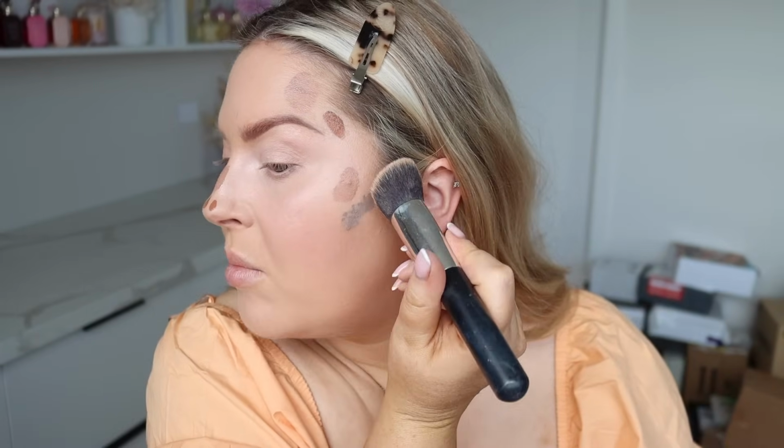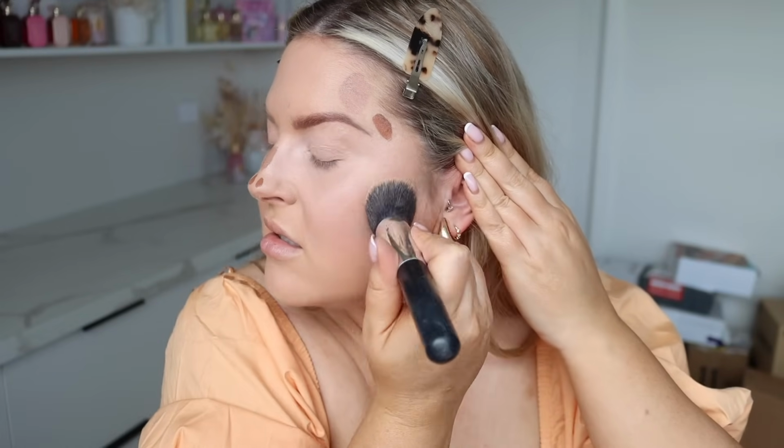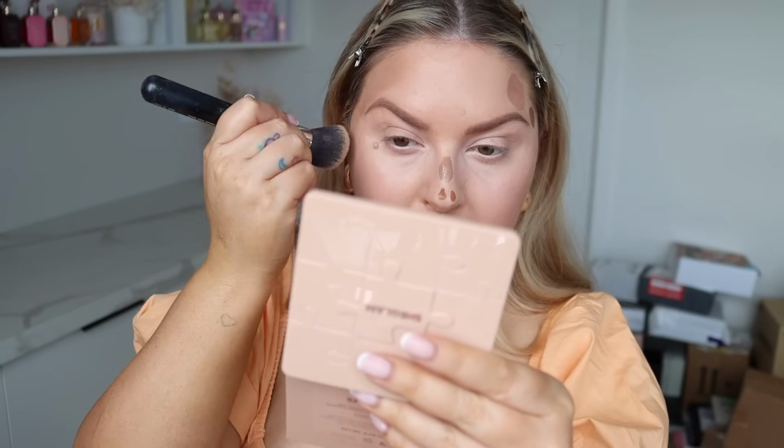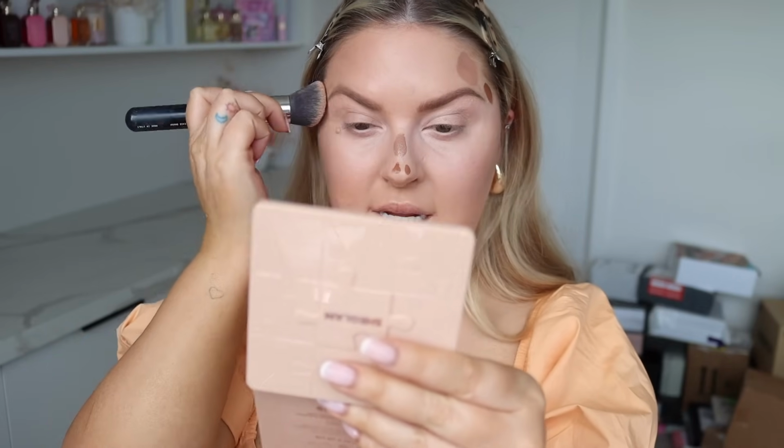I'm gonna start with blending the contour shade, and then blending the others into it. And do you see how that just created a shadowy effect? I mean, you guys all know this, hello. But just in case you don't know, now you know. They literally blend like butter. Every time I wear these, I just feel pretty. The colors are just so good. I just feel like they make my skin look good.